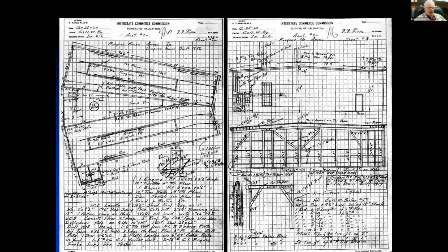Let's see what else we can find in the ICC reports. This is Chicago Northwestern. This is the engine house in Ames, Iowa, built in 1882. And notice we've got the sketch of the floor plan showing the pits. And then here's a nice sketch of the wall showing all the framing and where a window and door were located. Plus all the detail information, the size of it, they counted every board and timber and rod. And then down here in the corner, we got a couple of probably water closets. Yep, 2 toilets, water closets. Probably got a stove right there in between the 2 bays.